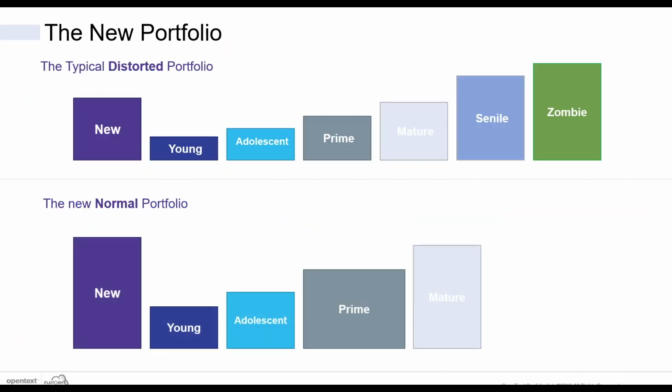With that, and I'll echo this for Tracy here as well, we have that original distorted portfolio with the senile and zombie things on the side. Now, if I remember the math correctly from Forrester, I think it was 72% of an IT budget is there to keep the lights on. How much of that can you get back? And how much of that can you then use to do the new and the young types of projects in your organization to better transform? Between bringing Archon and OpenText Magellan together, you have this retired environment, or you may have some of this content you are looping back into the new side of the conversation. That can be your new reality.